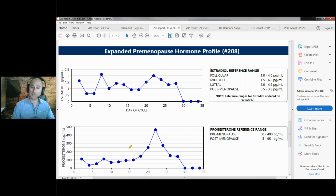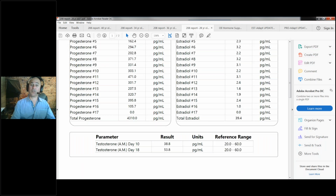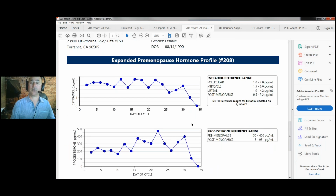Okay, and then you can see, similar to the last one, there's this big spike of progesterone and then an immediate drop. And again, we want to smooth this out. We want it to be more like a bell-shaped curve like that. Let's look at a few more of these so you can get a better sense of what we're talking about. I also find just looking at high volume is good.